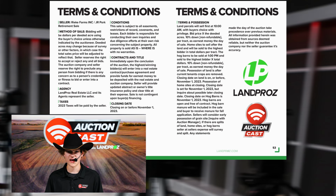Possession of land is after current tenants' crops are removed. Closing date on land is on or before November 1st, 2023. Possession of home sites is at closing. Closing date is set for November 1st, 2023, but inquiries about a possible later closing date are welcome. Closing date on hog barns is November 1st, 2023. Hog barns are open and free of contract.